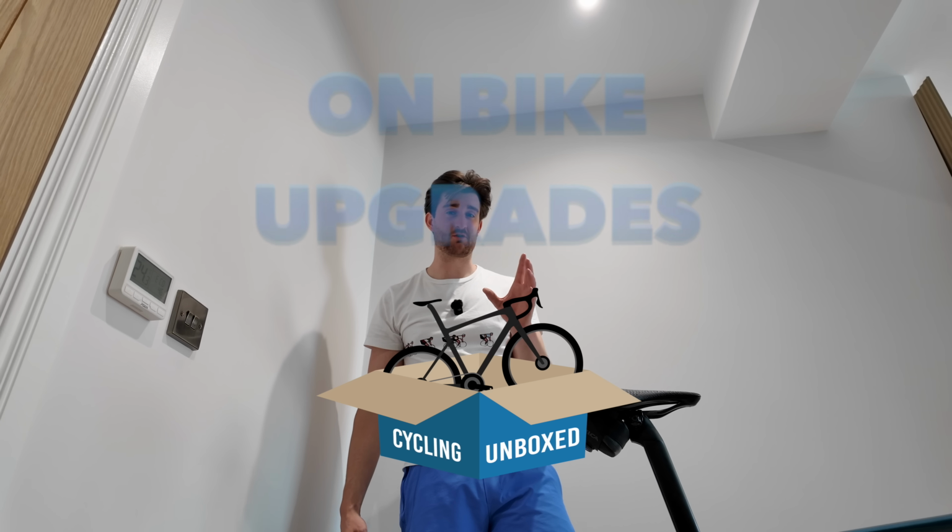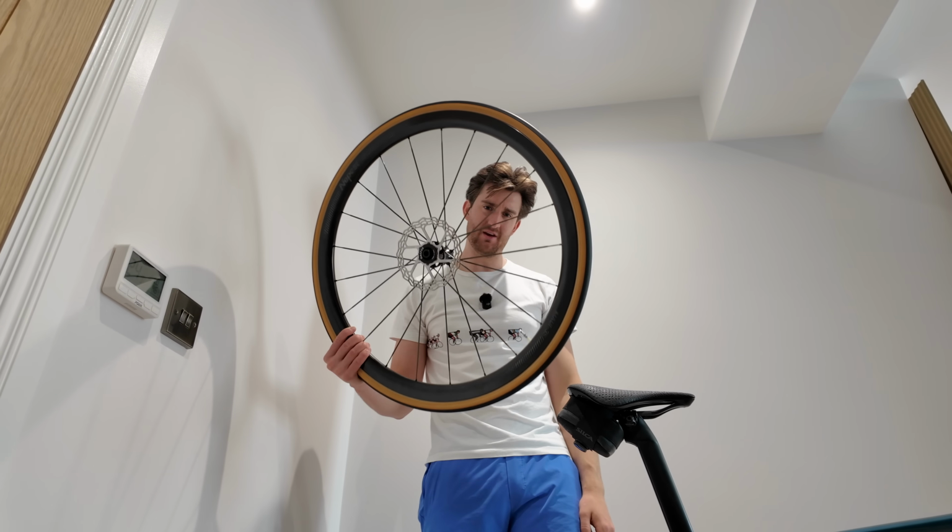Now these next set of upgrades are primarily focused on the actual bike itself. These tend to be more expensive, but they do work very well still. And first up on my list is wheels.